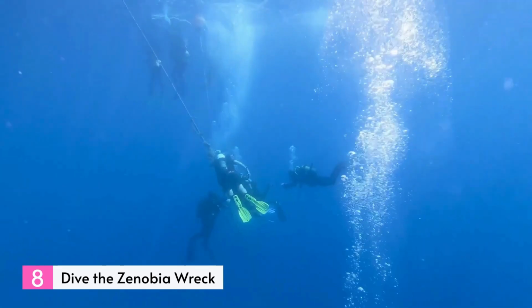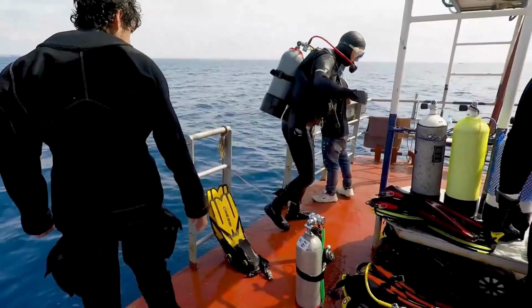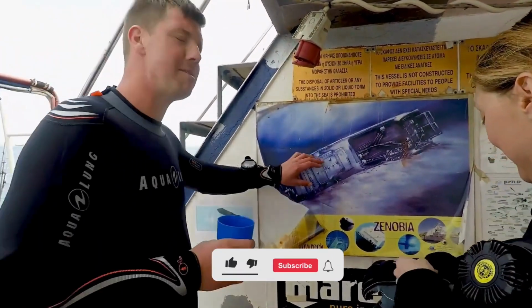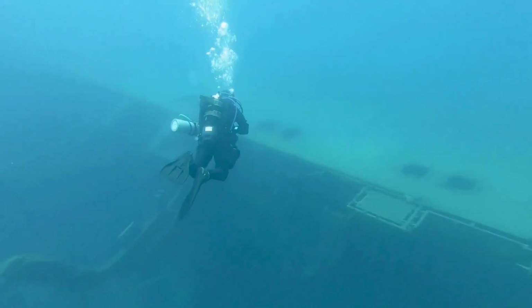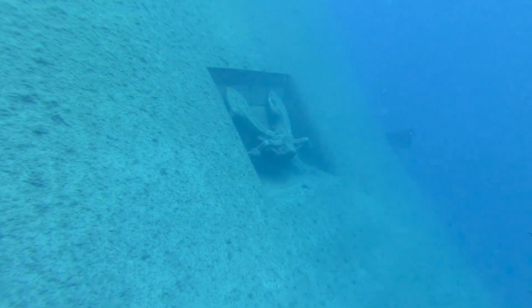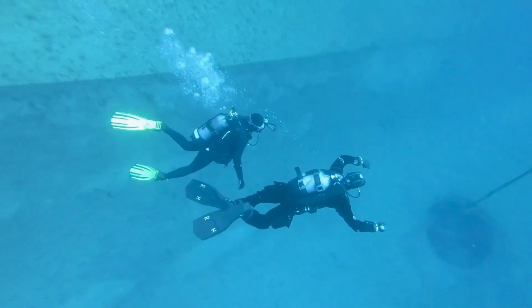Number 8, dive the Zenobia Wreck. The Zenobia Wreck is a popular tourist attraction in Cyprus, particularly for scuba divers. In 1980, this cargo ship from Sweden overturned just outside of Larnaca Bay. The vessel, carrying tractor-trailers valued at approximately $200 million, has since become renowned as one of the world's premier wreck diving sites. Divers of all skill levels have the opportunity to explore the wreck.